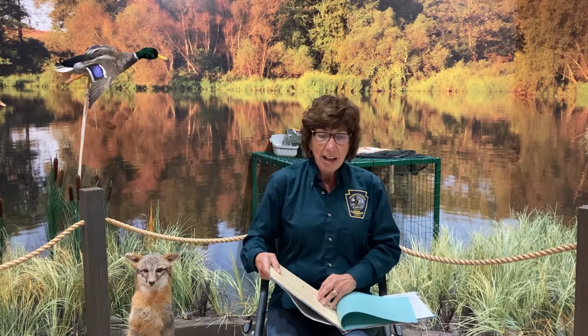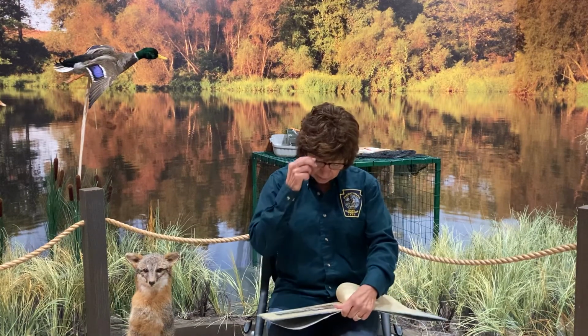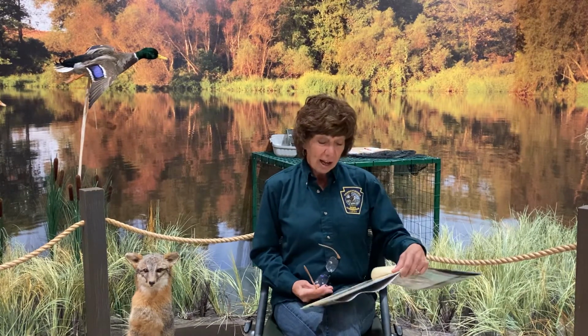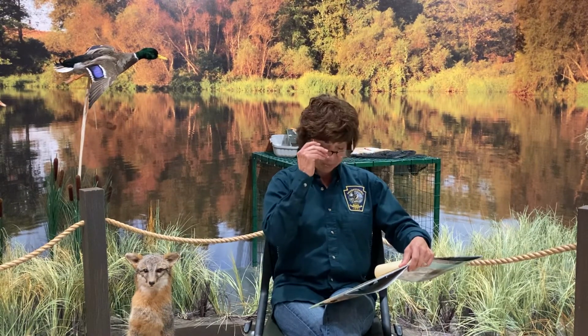We talk a lot about habitat here at Middle Creek: food, water, shelter, space. So as you listen, listen for the types of foods that the raccoons eat and also what their shelter is. They're something called an omnivore, so that'll give you a hint as to what they eat.